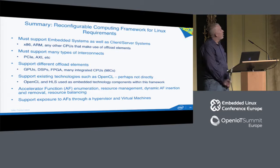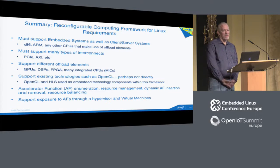So in summary, we'd like to support as many embedded systems as well as client-server systems as possible. We'd like to support as many different types of interconnects as possible, support as many different offload elements as possible, and support exposure to AFs through a hypervisor and virtual machines.